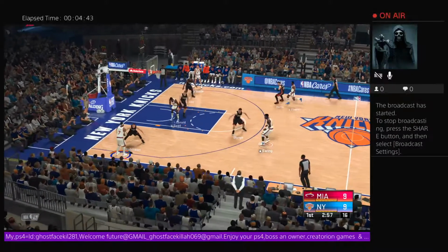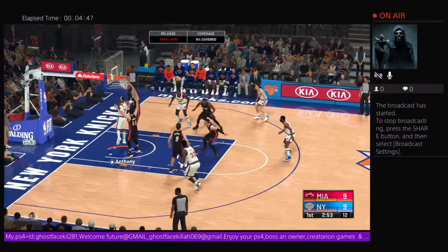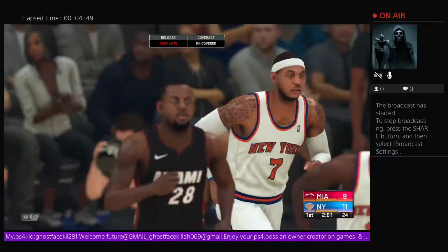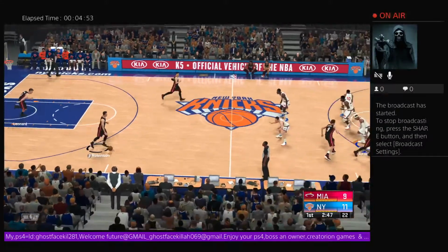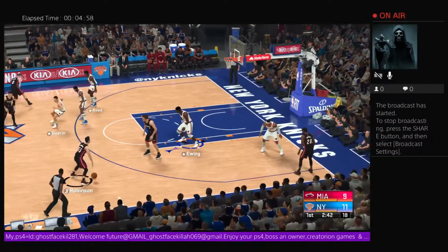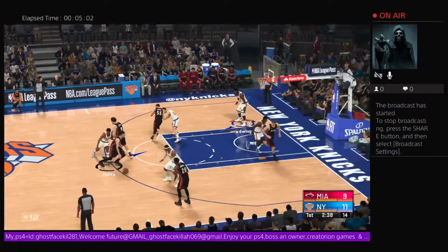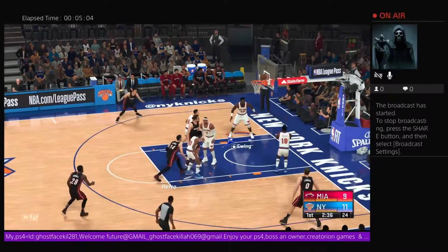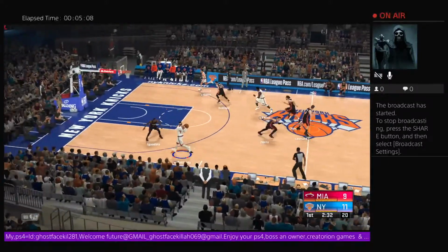Here's Ewing. Anthony in the corner. After 2 misses to start the game, he's on the board with that shot made. Yeah, just superb focus there from Melo, overpowering the D and still finishes. There's Robinson. Here's Hill.